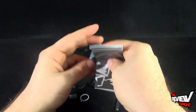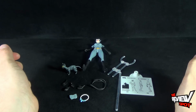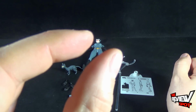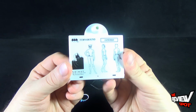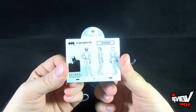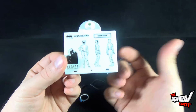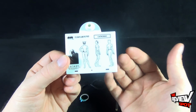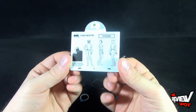We'll just fold that up and put this to the side. Catwoman also comes with a display stand, and I think that's very crucial for her because she really has a tough time standing. She's got very small feet. She does come with a display stand. Yay, display stands, which gives you a character turnaround. If you're not familiar with a character turnaround for animated treatments, when you put together a Bible and character reference guide, you would have turnarounds showing the animators how she looked from front, side, and back.